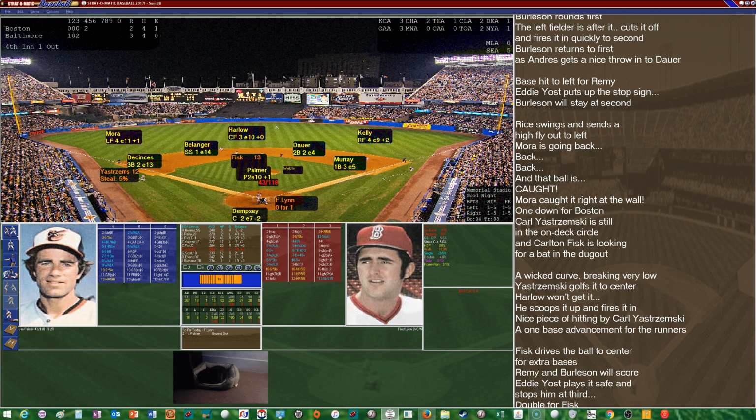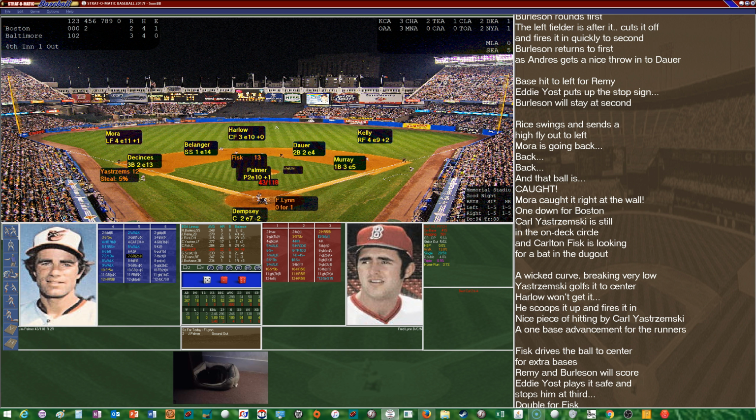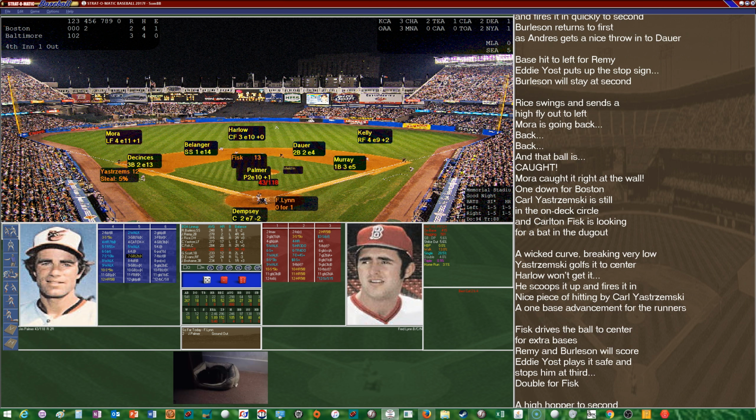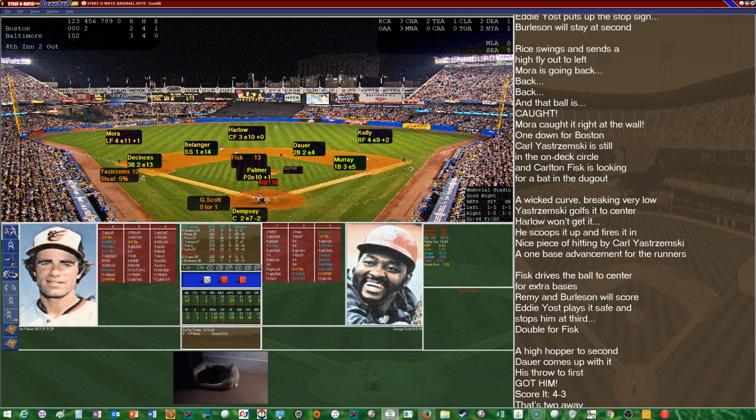So that brings up Lynn, who grounded out his first time up. He's got a couple of runners in scoring position. And he's going to ground one to Dower. He should at least get 1. Oh, the infield is playing in, so possibly not. Dower gets it, see what he does with it. Throws to first. Yastrzemski holds at third. So it'll be up to George Scott if the Red Sox are going to tie or possibly take the lead.